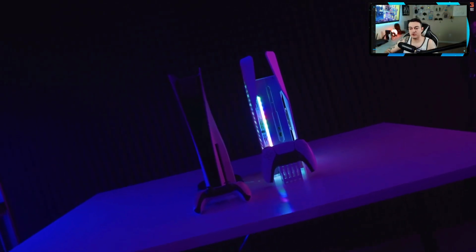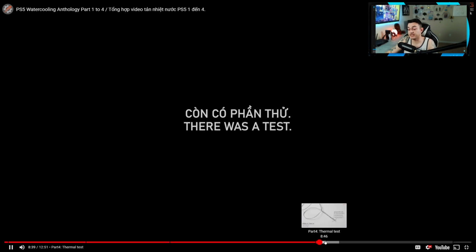And I also like the fact that you can put your second DualSense 5 controller on that little dock in the front. That's kind of cool. Nice little attention to detail there.